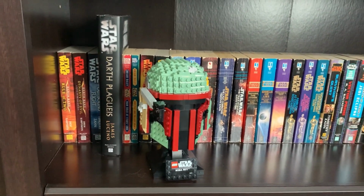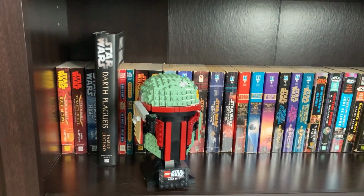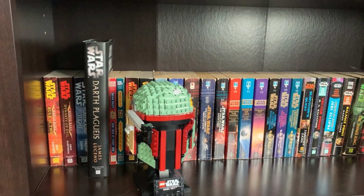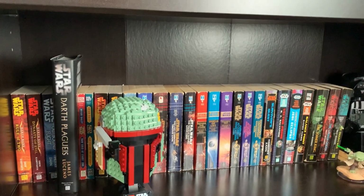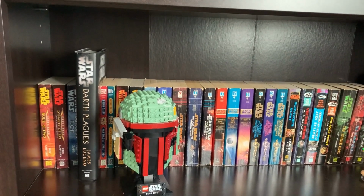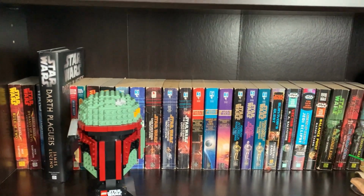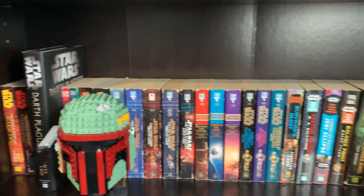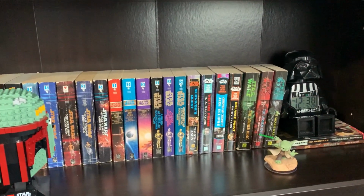And then the extended universe, which I have tried to the best of my ability to put in some kind of chronological order. I actually haven't read any of the extended universe, but it's something that I would like to do. I'm going to start with the Thrawn Trilogy, which is back here, just tucked behind Boba Fett's head, and then continue on with some of the others.